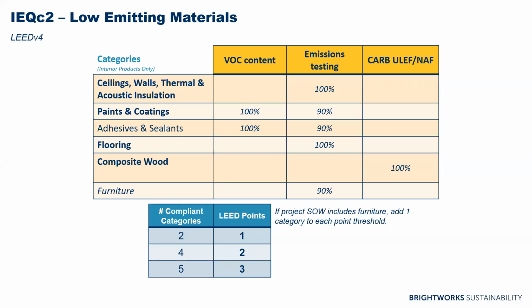What we might be used to in the past is looking for VOC content for wet-applied products like paints and coatings and adhesives and sealants, and making sure that the grams per liter value is less than the South Coast Air Quality Management District values that have been set for those different categories. And now on top of that, we're also looking at all of these different finished materials and materials that are going inside our buildings to see that they've also been tested.